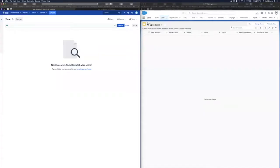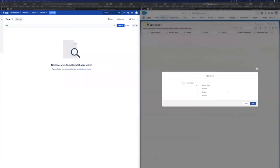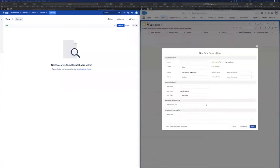So finally, I'm going to give you a brief demonstration to show you in real time how easy it is to use our plugin. On the left, I have Jira open, and on the right, I'm using Salesforce for the CRM system. I can create a new case, pick a record type, and I'll just fill out some of this information so that you can see it copy back.